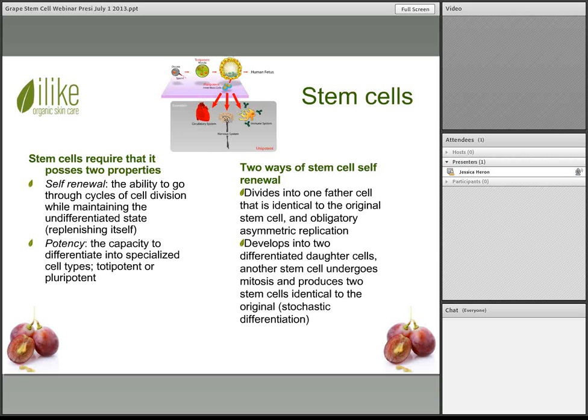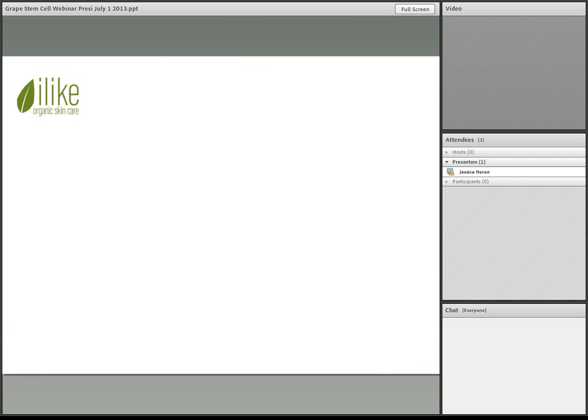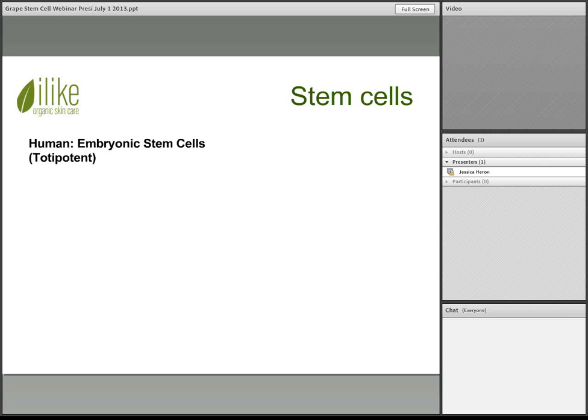Two ways of stem cell self-renewal. They divide into one father cell, which is the self-renewal phase, that is identical to the original stem cell, and obligatory asymmetric replication. It also develops into two differentiated daughter cells, another stem cell that undergoes mitosis and produces two stem cells identical to the original, stochastic differentiation.